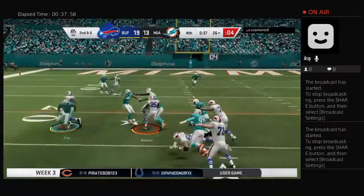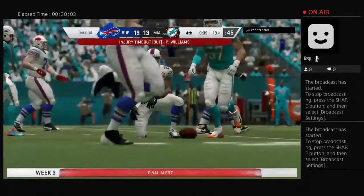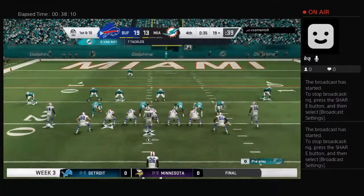Again, it's Williams, and he'll be brought down inside the 20 at the 19. Now a stoppage here as we've got a Bills player shaken up on the play. We'll get an update when we come back to Hard Rock Stadium.